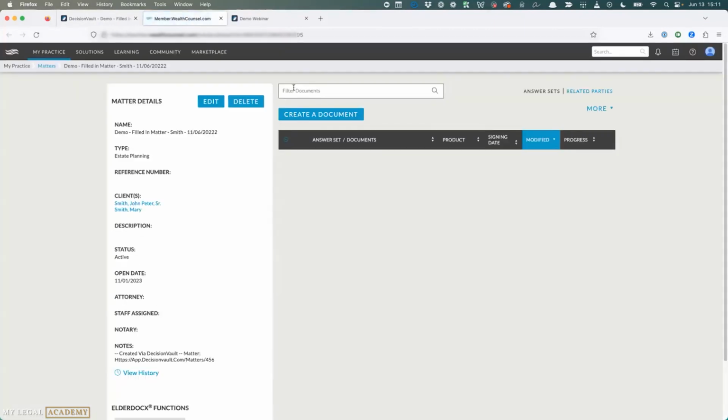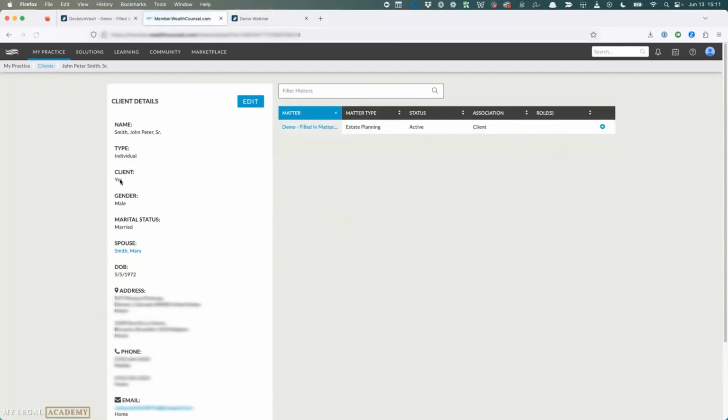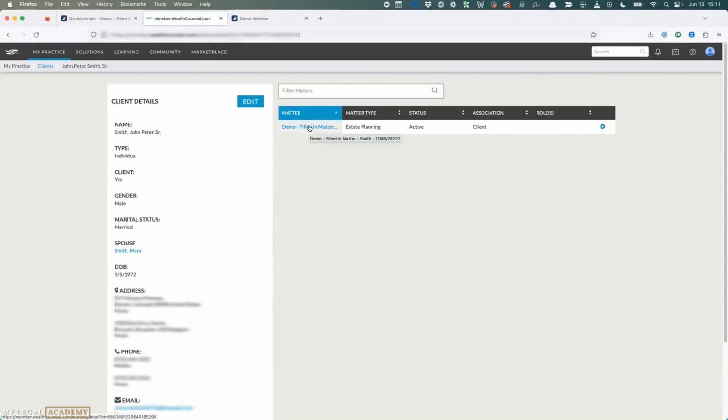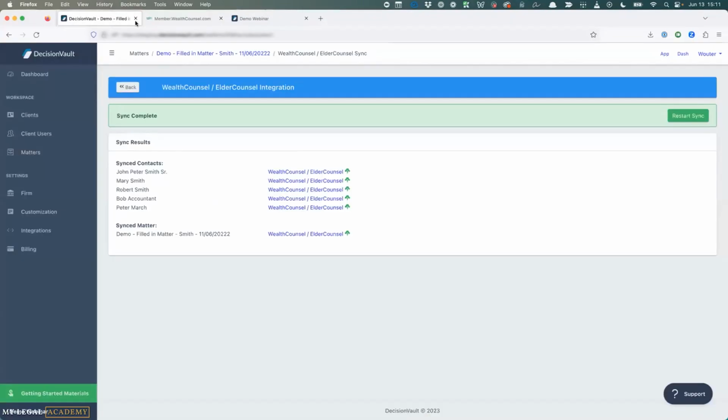So here we now have the matter sitting in Wealth Counsel. The matter gets created, the clients get linked to it. These clients are married, so the two spouses are linked together. Date of birth is here, address, phone number, etc. So again, everything is here, and then you can start going into the matter, go into drafting, and you can start to use those contacts. It syncs the clients, and it also syncs over the other contacts, so those can get pulled into the drafting once you get to that.